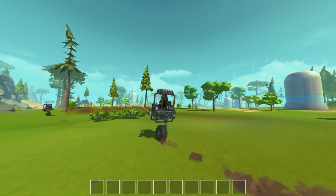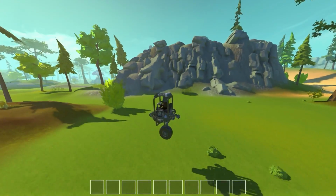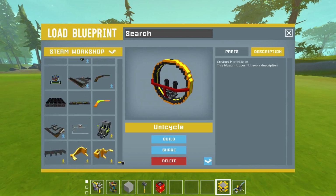Whoa. But yeah, I really like that. This one just seems to stay in contact with the ground a lot more. Oh, sick jump. Cleared the whole cornfield. Landed backwards in a 180. All right, what do we got next?